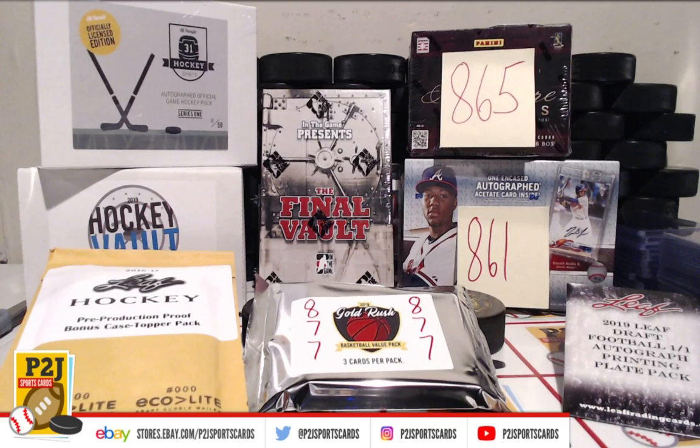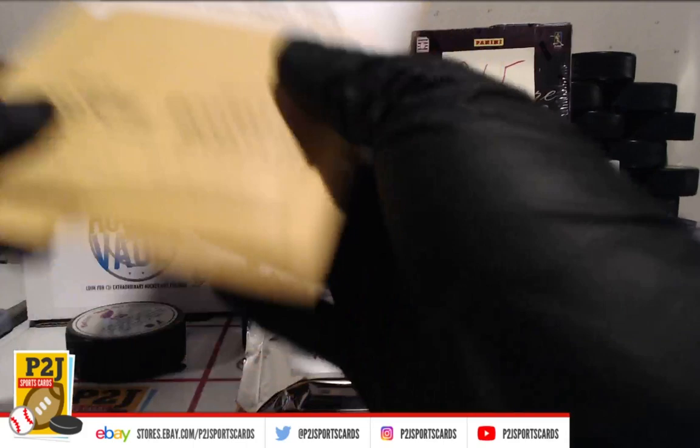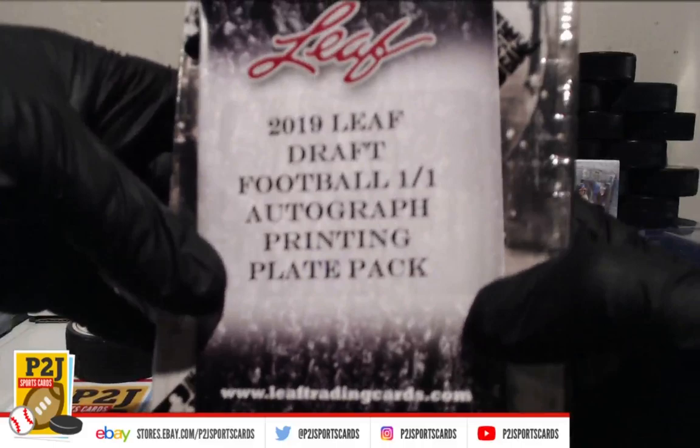Alright, let's get moving and see where that takes us. I think it's halftime or just about halftime in that game 4, Warriors, Raptors. Raptors were up by 2 at one point. Also have these 2019 Leaf Draft Football 1/1 printing plates that are autographed.